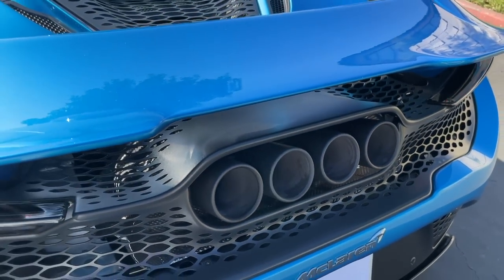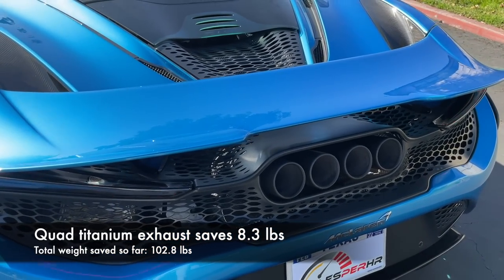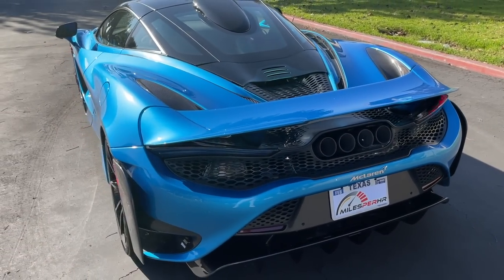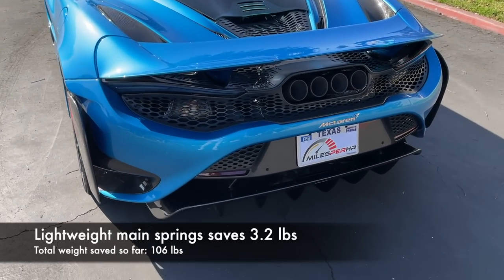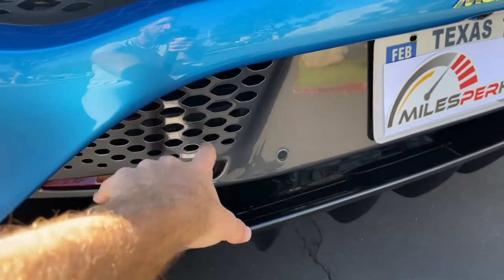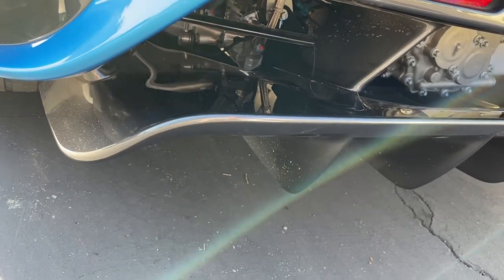Saves weight as well. So it doesn't just look cool. It's not just going to sound better. It saves 8.3 pounds. As does another weight saving measure, the lightweight mainsprings. Those save like 3.2 pounds from the suspension. Just going to throw that in there. Meshing. Redesigned lower bumper with meshing, what do you know? And then we have this massive lower diffuser.